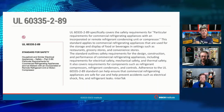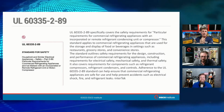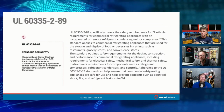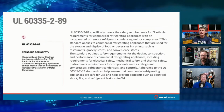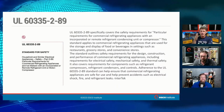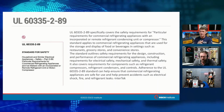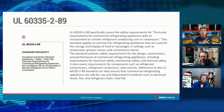Also in that 335 they go forward to 2-89, there are some additional particular requirements for commercial refrigerating appliances that incorporate remote refrigerant condensing units. This also covers your reach-in coolers, reach-in freezers, those sorts of things as well. It's another pretty big standard. It really is. And that's the reason I wanted to point this out, because a lot of our R290 things are going to be utilizing things like UL. So if you start working on a piece of equipment and you see that it's got the red markings on the process stubs, and you find out that it's got R290 or R600 in it, you're probably going to find UL 60335-2-89.